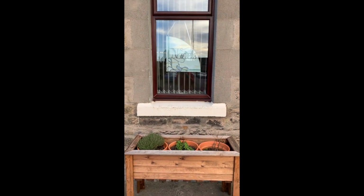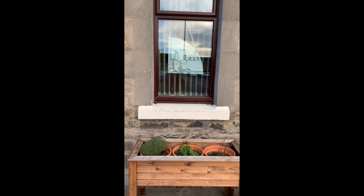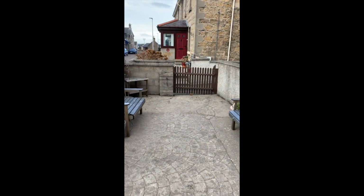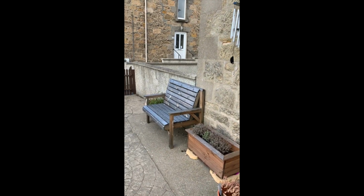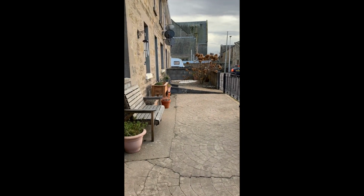Here's my sign. It says Nanelle's. I used to have a business, and so I put that in my window. Of course, I have wind chimes. They're my favorite thing. I have this little sitting area right here. I'll show you pictures in the spring when everything is more in flower. So this is my front yard.